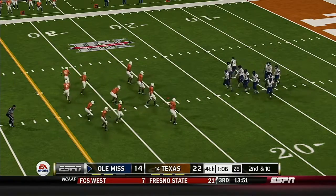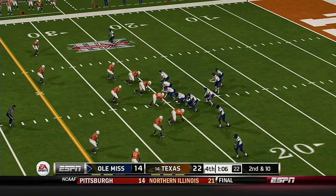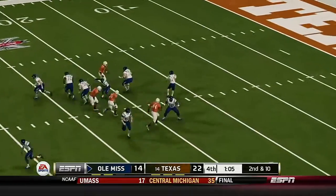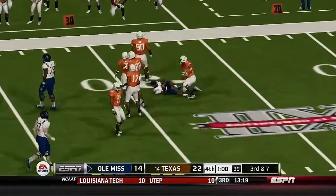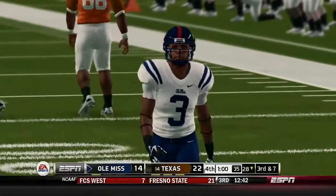From their own 25-yard line, second down. Flips it middle to the running back. And he's taken down at the 28. The Rebels call a timeout. That's their second of the half.